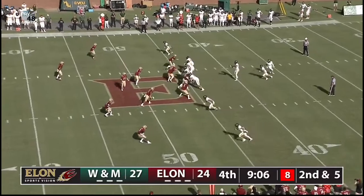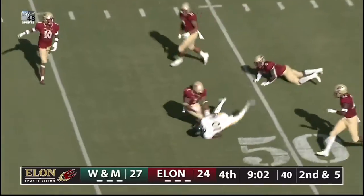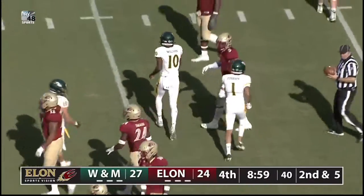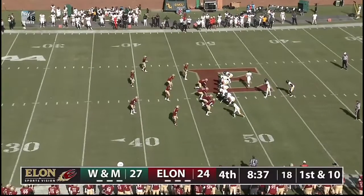Wilson, movement in the wideout group. He'll keep it. Now wanted to think about the pitch. Phoenix, though, will make the hit across the midfield stripe and in to Elon territory. 8:40 on a moving clock left to play.